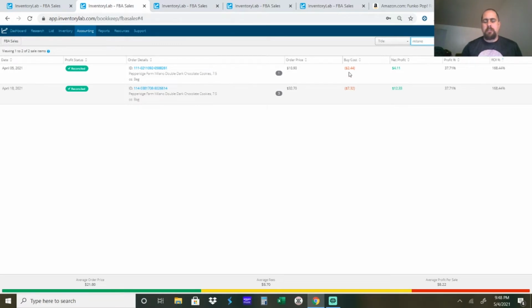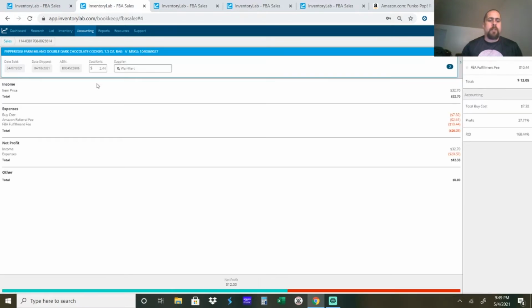But you can see it costs $2.44 each, and I was making $4.11. Made $12.33 on 3 units here. So again, that's still $4.11. And not bad. These bags of cookies are like half a pound maybe each, so they're extremely lightweight, which is great, but they are kind of hard to find good expiration dates.